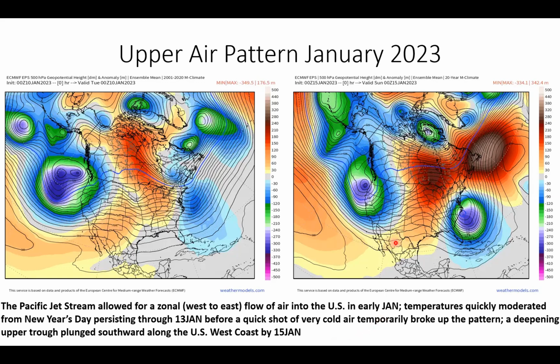And then over here on the right, let's see how things change by the 15th of January 2023. Now we see that deep upper level closed low, that very intense shortwave trough, moving into Northern California by this point in time. And as this trough deepened out in the west, as it moved into California and Oregon, downstream of that deepening trough, we typically get an opposite reaction of the atmosphere where the heights rise drastically.